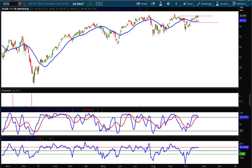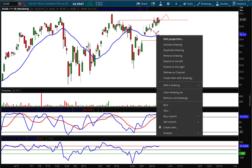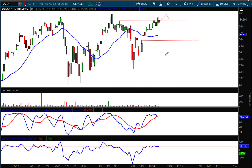Now, I have been analyzing OUSA, which is the OShares. That's Kevin O'Leary's ETF. I said that it would go lower. Again, just like the general market, we had a turnaround this week on Friday here. This is a harami that's bullish. So I think the OShares are going to break out of that resistance, go higher, but eventually I think it's going to pull back later in the week. Again, that open gap is going to remain that way until obviously it closes, and then that will act as a support level later on.